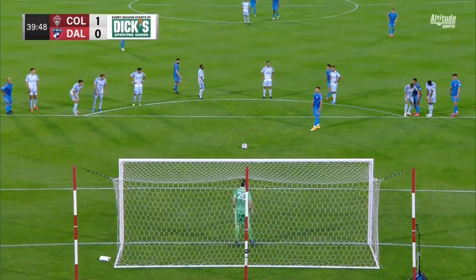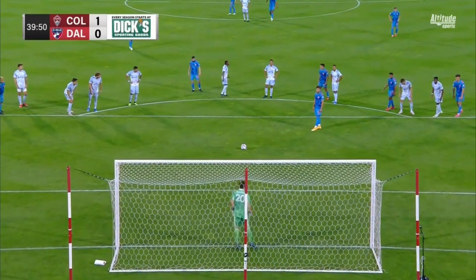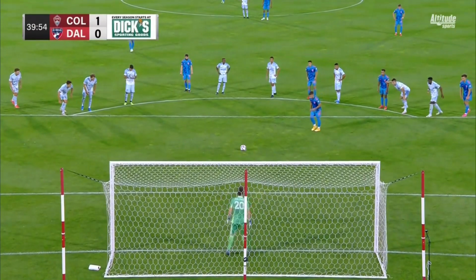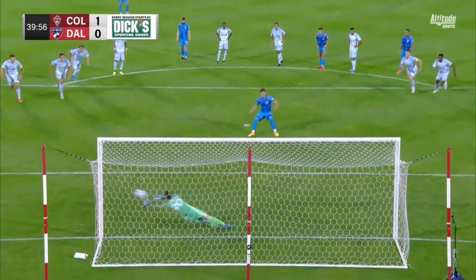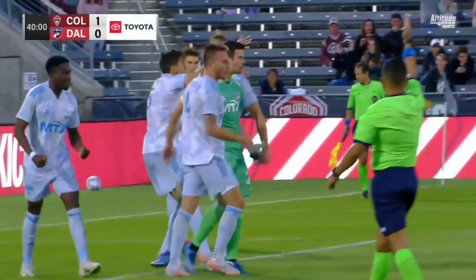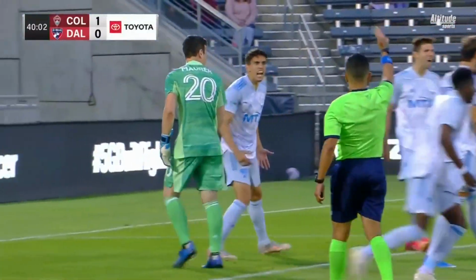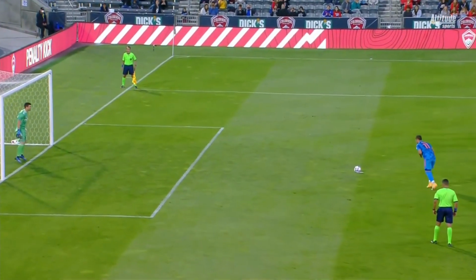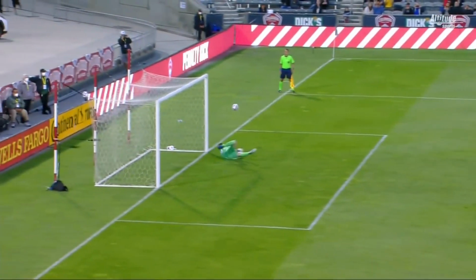This will help if Diego Rubio can beat Jimmy Mara to make it 2-0. From the spot, Rubio with his right foot strides up, and Mara saves. It's a wonderful save from Jimmy Mara. It was at a decent height, but it was still traveling. Well, first of all, Maurer does a great job. He reads this, he stays on his line, makes an absolutely fantastic save.